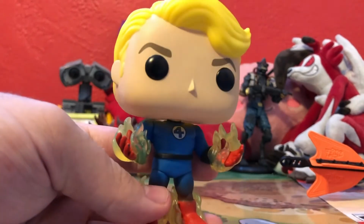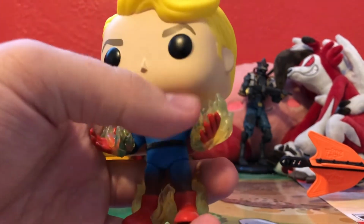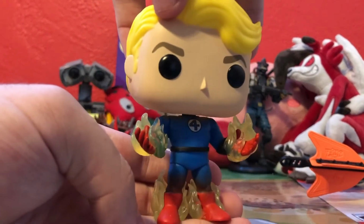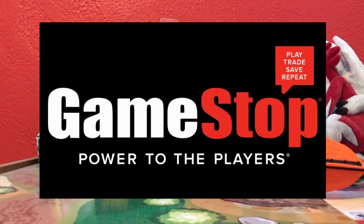And Fantastic Four has a ginormous line, but this was the one I wanted the most, and I'm so glad my Hot Topic still had some more. So yeah, so glad to have this awesome Fantastic Four one in my collection now. And with that said, we will move on to the ones I got at GameStop.